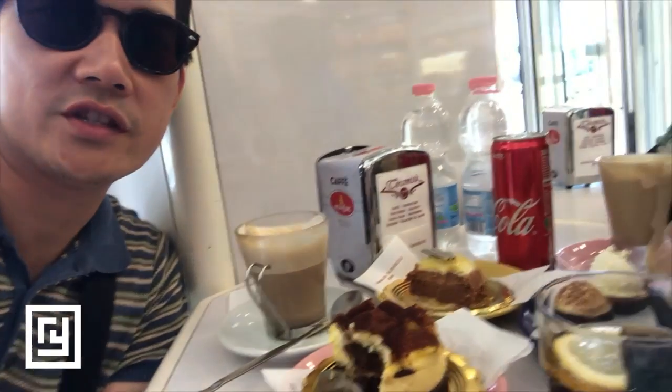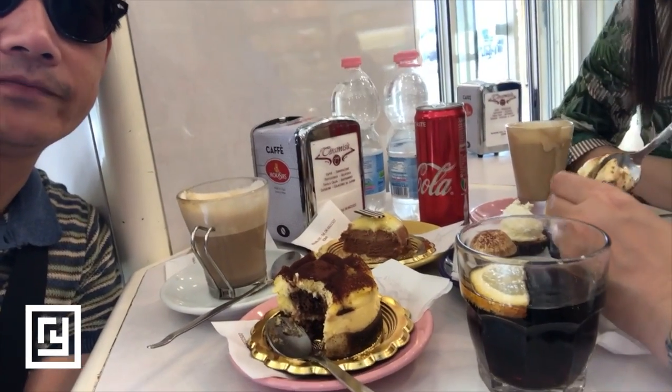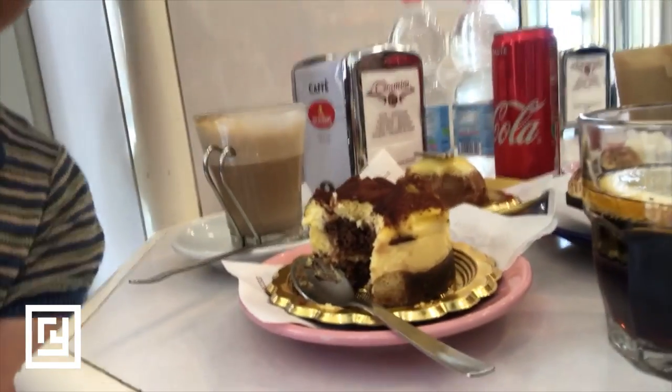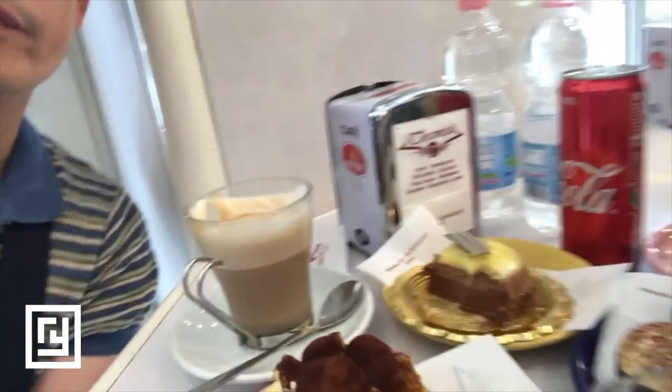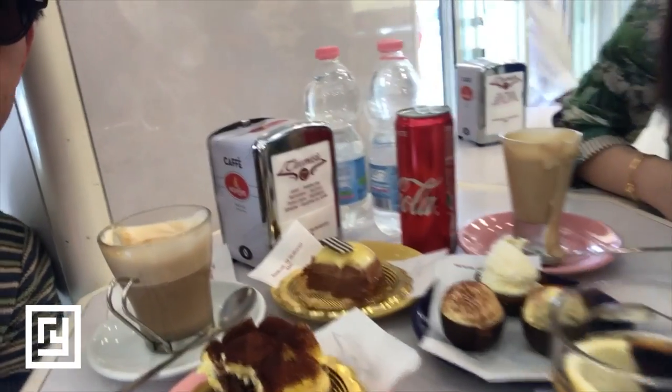So as usual, we can't get rid of our sweets. As you can see, we didn't order much. I got the tiramisu and their cafe latte, which is so good. And all these other things that I don't know the name of.